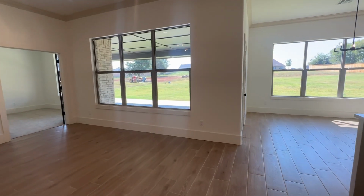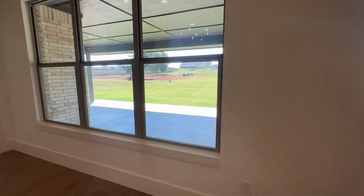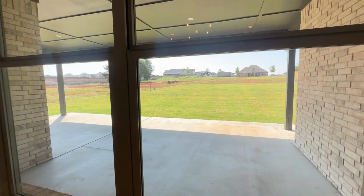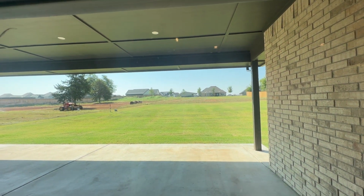This house also is on well and septic, so that's just a nice extra little addition. You can see they sodded part of the yard, but not the entire yard, so you have a good chunk of that backyard there.